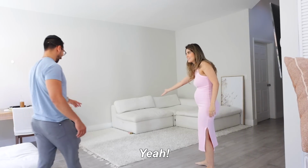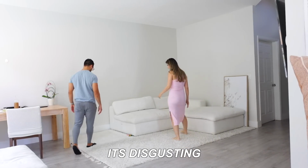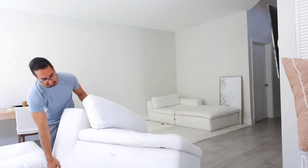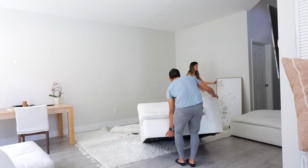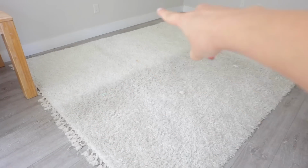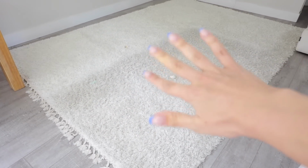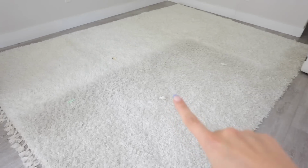How dirty it is? Yeah. I'm telling you. I told you, it's disgusting. Ew. Is it because Americans just don't take off their shoes? You can literally see where the couch was and how dirty the actual rug got. Oh my gosh. Okay, this better not happen to the next one.